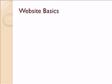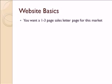Another thing to think about with your website is you want to write this as a 1 to 3 page sales letter for your market, which is the birthday party mom. You don't need a big complicated site. You can book a lot of gigs with just a single page site or just a very simple 3-page site. For example, you'd have a home page, an FAQ page, and a clients page or testimonials page. Those 3 pages would be more than enough to book a lot of gigs.